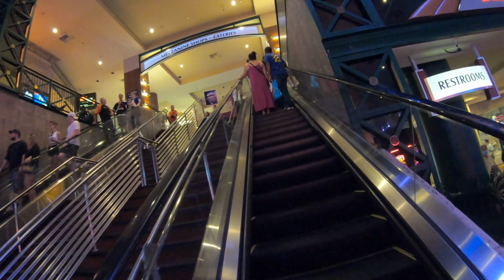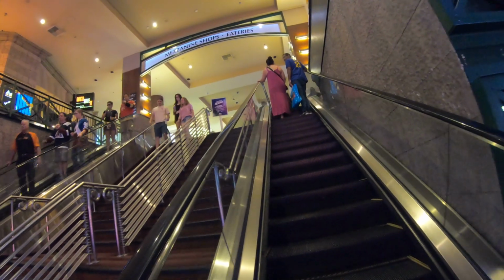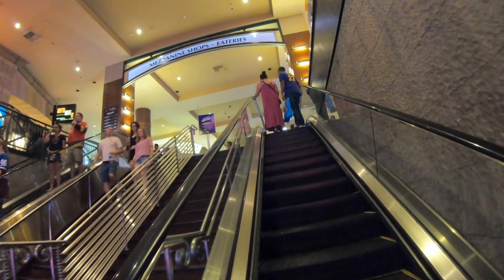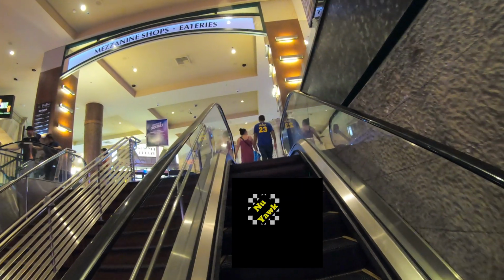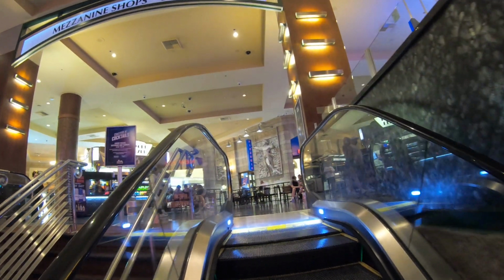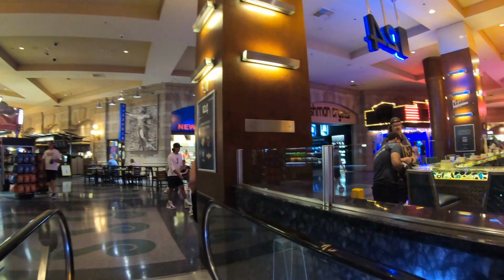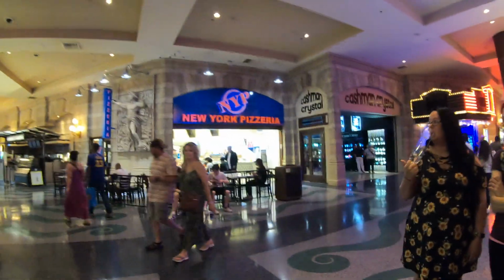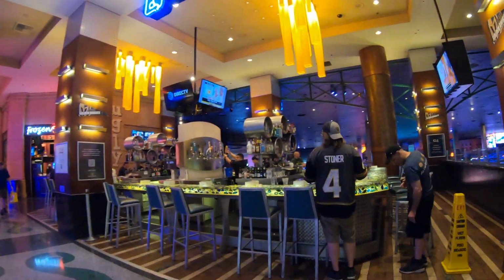Alrighty, just to give you guys some perspective here, I went back downstairs through the casino and I'm heading up these escalators to check out the mezzanine level where we have Ugly Coyote, some restaurants, and some shops as well. Hold on tight. Now, coming off this escalator, if you make a left, it's going to take you to that walkway that goes over the Las Vegas Strip over to the MGM. But we're going to make a right and check out what's up here.